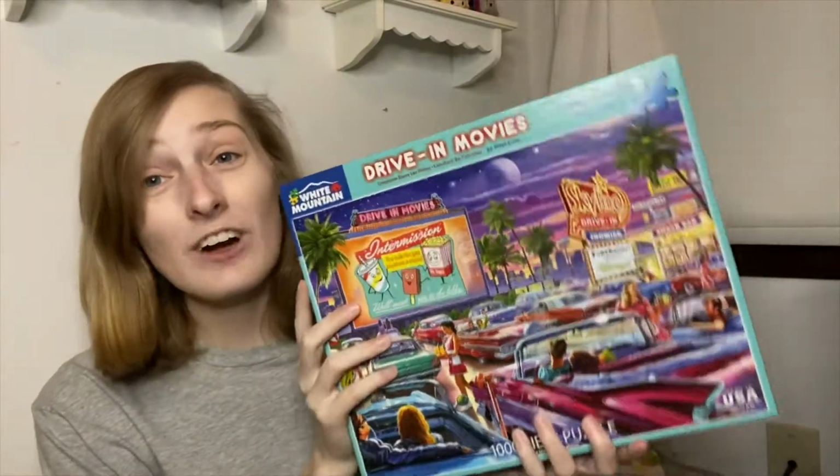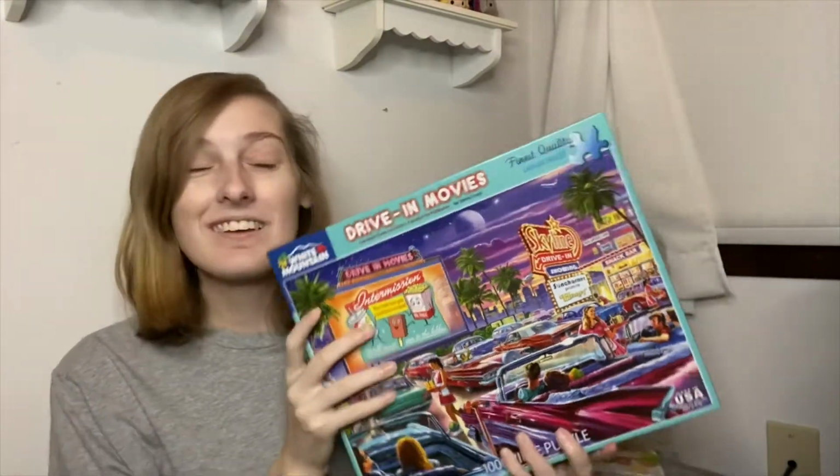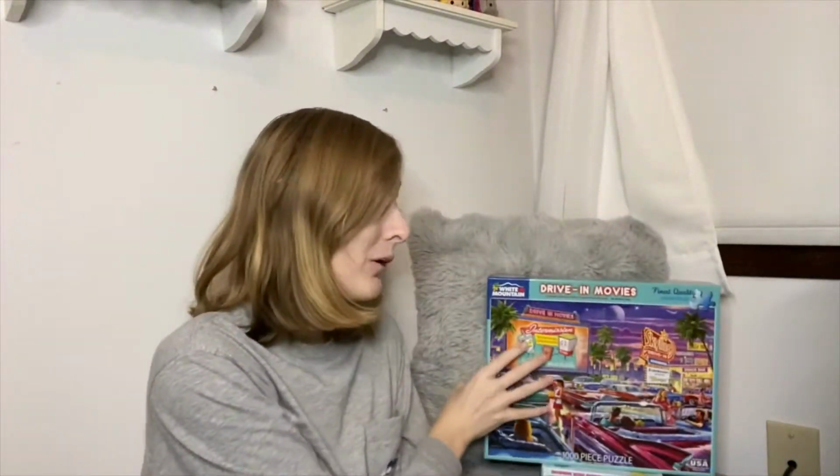My name is Kat. Today I'm going to be doing a puzzle review and time lapse of the White Mountain 1000 piece drive-in movie puzzle. This is one that I have been wanting to do for such a long time, and I actually got it back at Christmas, so we finally got around to doing it. So without further ado, let's get started with the time lapse.